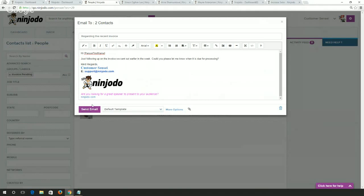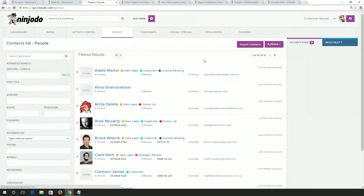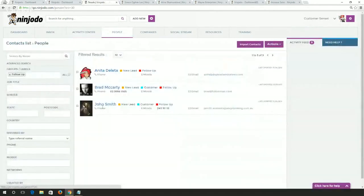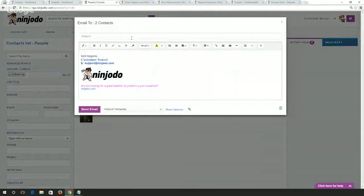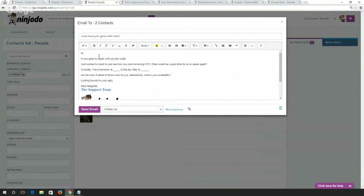Now, maybe I want to actually send an email template. So let's say I was doing this for the follow-up. So I'm going to go over here to my activity center, click on my follow-up option, gives me my 3. I'm going to send it to Anita and John, email selected contacts, and now I will get that follow-up email that we put in. So we've got that here.